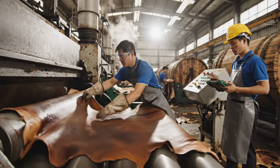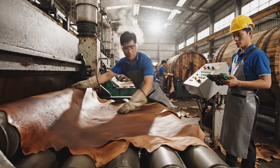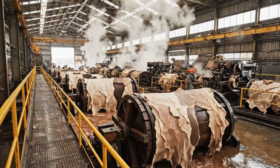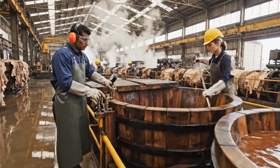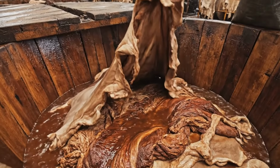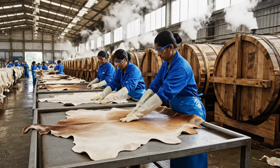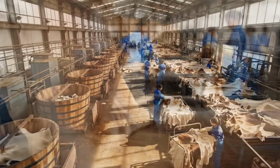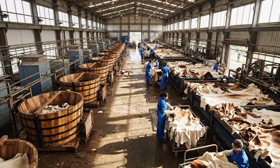This scene depicts step 48 of the leather production process. This scene depicts step 50 of the leather production process. This scene depicts step 49 of the leather production process.